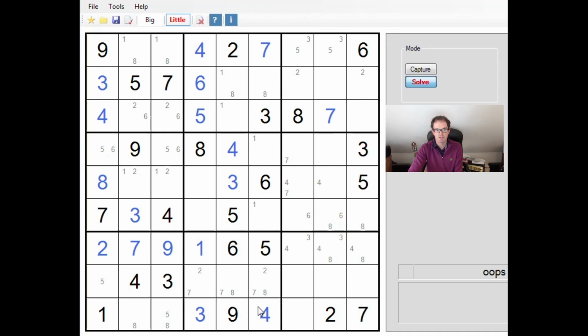Still haven't... Ah, this 9. There we go. 9 here, 8 here, 1 here. Therefore, this can only be a 7 now, which means this is a 2 and this is an 8. You can see this 2 is powerful because it allows me to pencil mark 2s there. So these two squares now have to be 7 and 9, and there's a 7 there. So that's a 7 and that's a 9. And that's a 7, unwinding pencil marks.